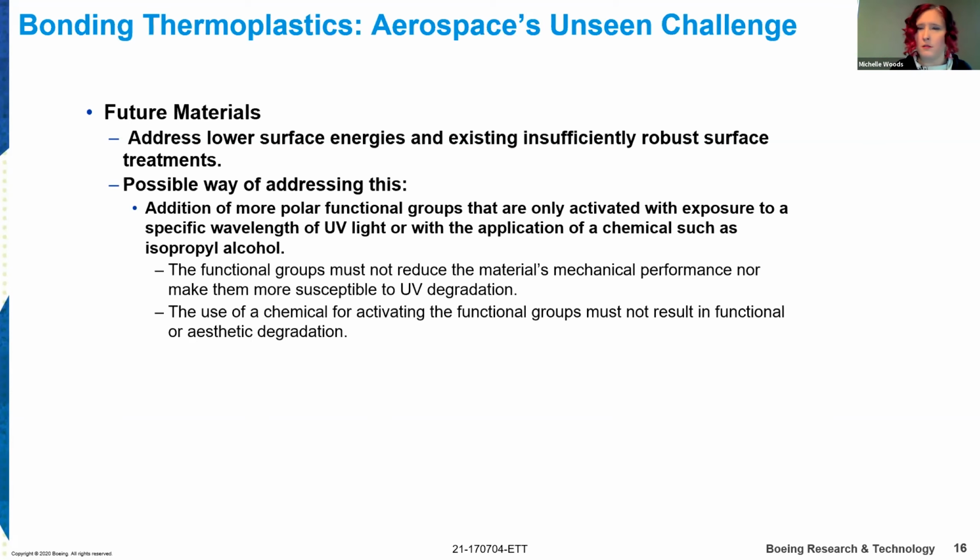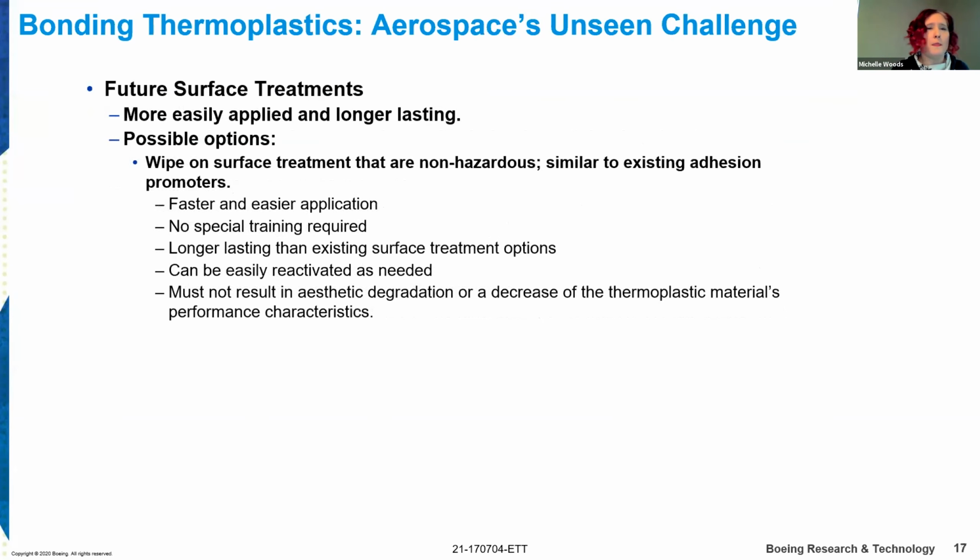Now, there may be a little bit easier near-term approach. That might be to investigate a more easily applied and longer-lasting surface treatment. One possible option is a wipe-on surface treatment. This would be something that is akin to adhesion promoters that are already in use with silicone-based adhesives or that have been designed to be used with a specific adhesive. Now, the desire here would be for such a treatment to be effective across most or at least a wide variety of adhesives, as well as being effective on a wide variety of thermoplastic materials.